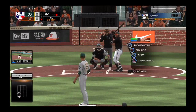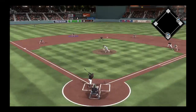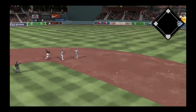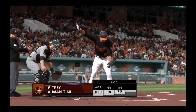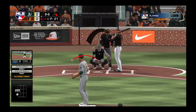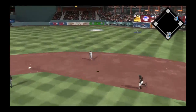Knee-high slider that he takes a look at. Grounded back up the middle. A step on the bag for 1, but he'll put this in his pocket and be content with just the 1 out. And here's the big right-handed power threat, Trey Mancini. His career numbers against Minaya, small sample, a perfect 1 for 1.